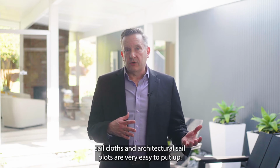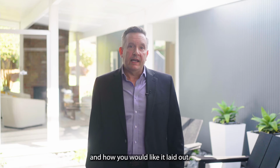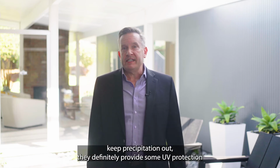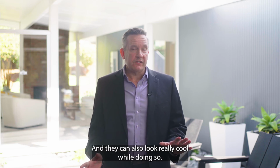Sailcloths and architectural sailcloths are very easy to put up. They can be designed to any size based on your specific needs and how you would like it laid out. And while they won't keep precipitation out, they definitely provide some UV protection and prevent a lot of sun from infiltrating your home as well as the atrium. And they can also look really cool while doing so.